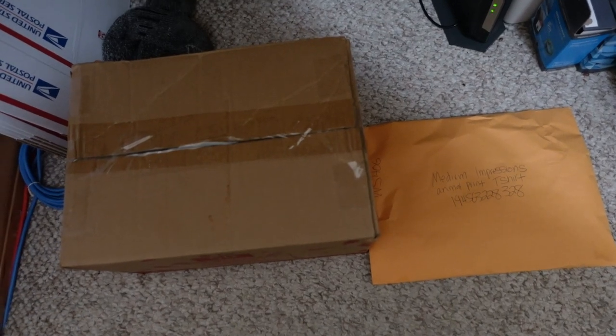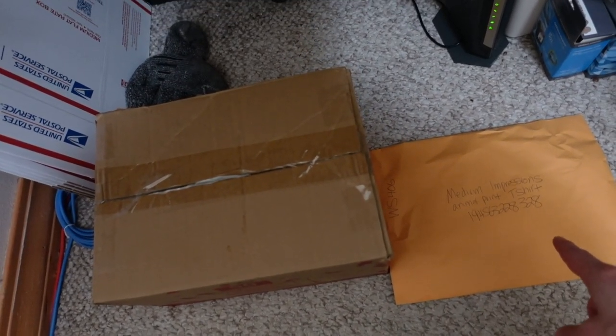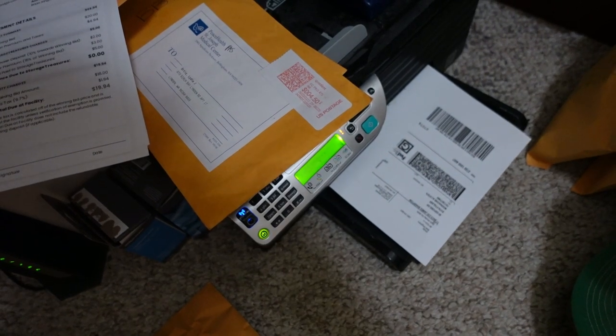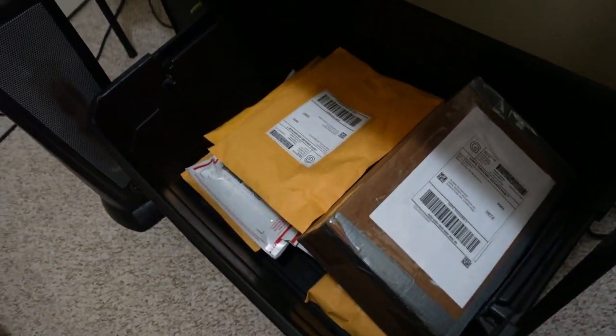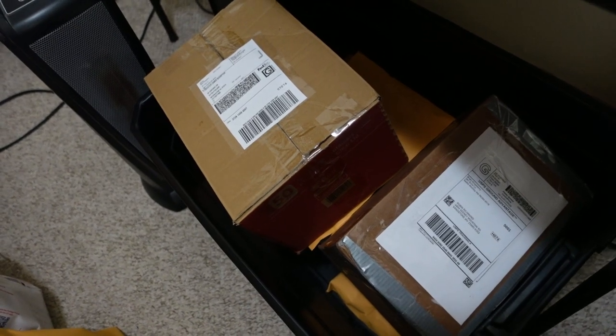All right, we got these Air Jordans here. We found a nice box for those and that Impressions animal print t-shirt. Here come the labels. We'll get these packed up and ready to drop off today. All right, we got one more for USPS, and then this guy goes to FedEx. And so we'll have quite a load to go into town today.